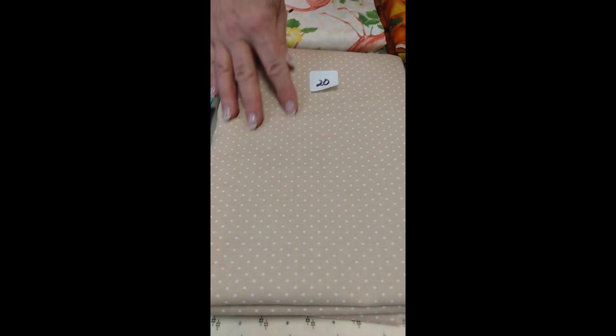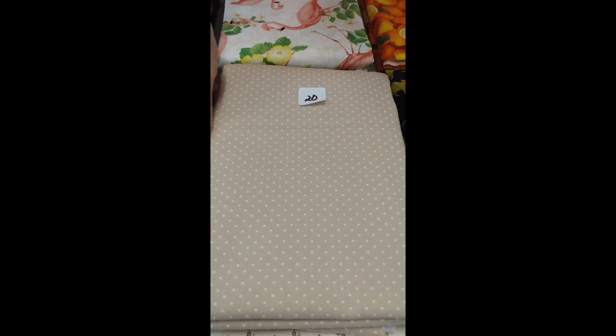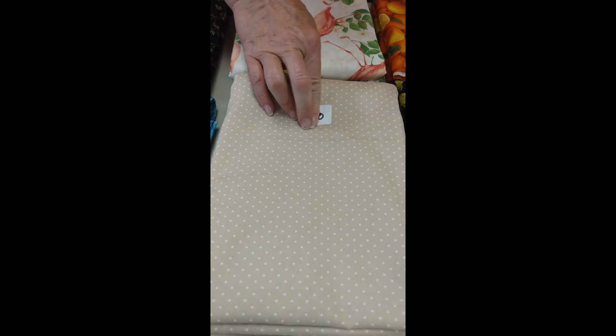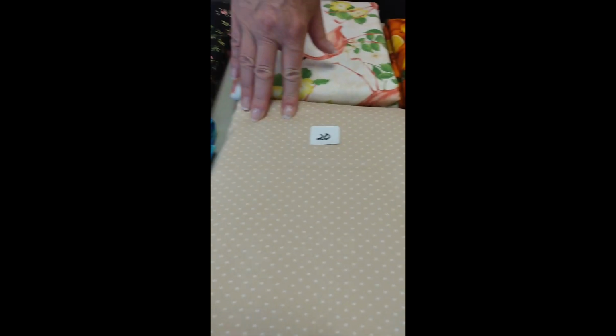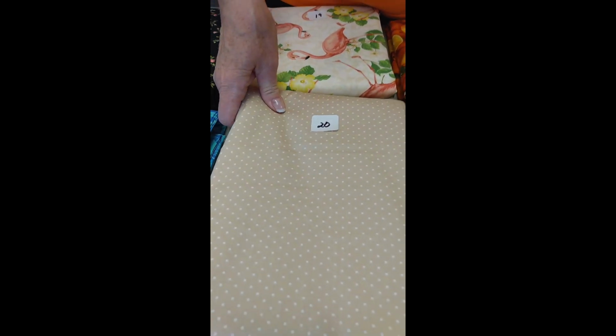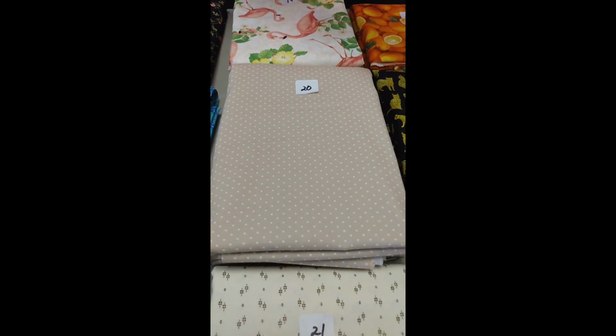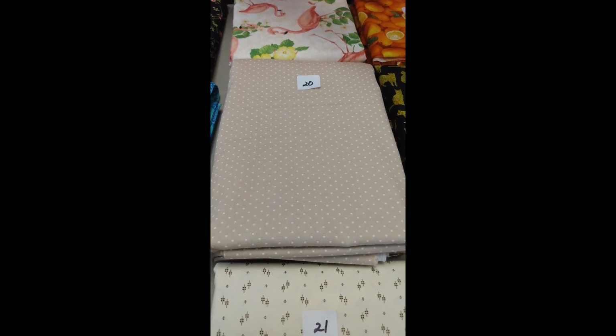Number 20 is Moda. Kindred Spirits, Bunny Hill Designs. It's a light tan with white or probably cream dots on it. It's just a really great neutral if you wanted a background or needed a neutral kind of fabric. 4 7/8 yards at $10.99 a yard.